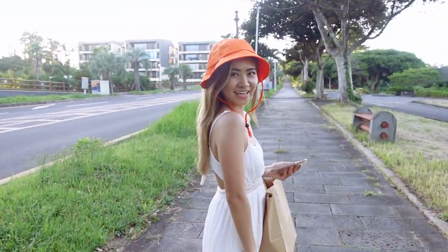Guess who got the hats? On our way to dinner, and we are going to a black pork barbecue restaurant, which is one of Jeju's most famous foods, Jeju black pork. I am so excited because honestly, Samgyeopsal is my favorite KBBQ meat.